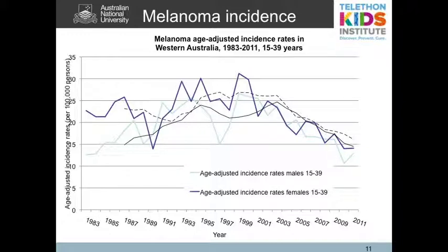This is now young people, 15 to 39, and you can see these trends are even better. In these younger age groups, we're seeing this decrease in melanoma incidence. And we think there's about a 15 to 20 year lag. The sun exposure that you get in childhood, and particularly sunburns, so that high dose intermittent sun exposure, is particularly a risk factor for melanoma. So when we see people's sun exposure decreasing in childhood, 15 to 20 years later, we're seeing melanoma incidence go down.